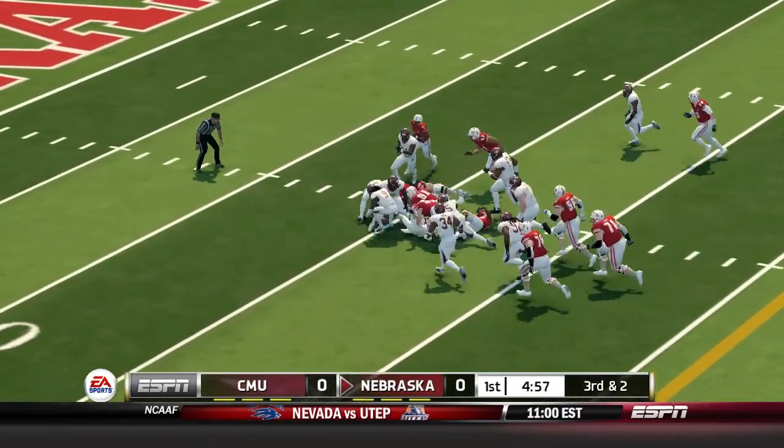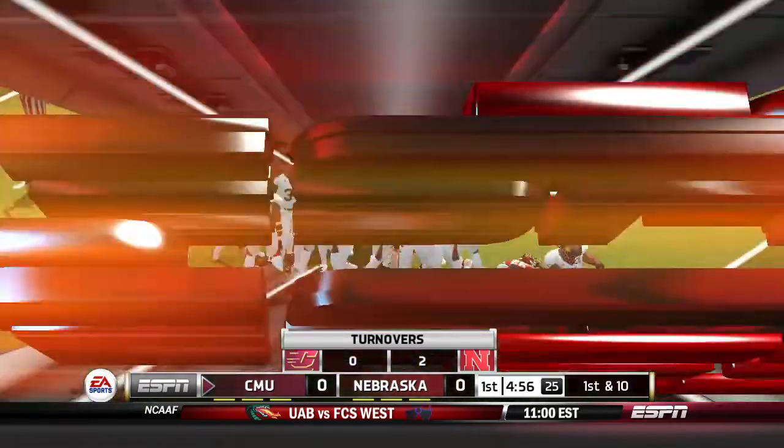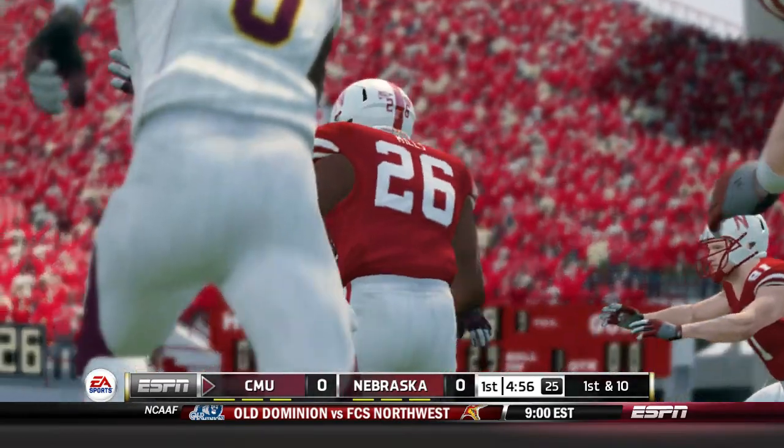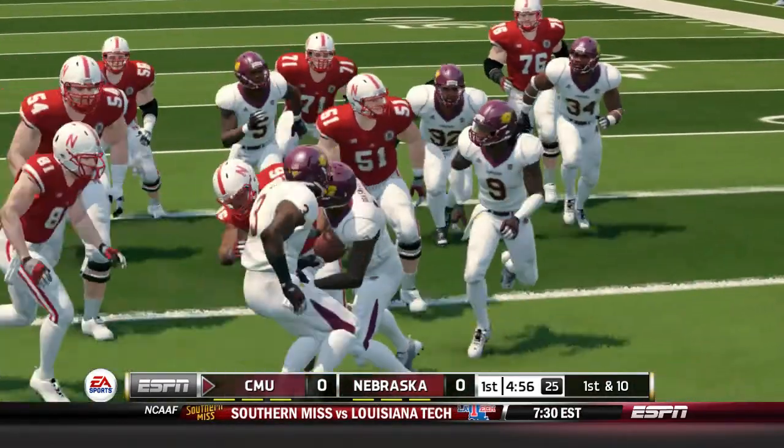He's at the 20. It's a fumble. It's recovered. Good hustle there by the D lineman. It's often an overused term when referring to defensive linemen, but that's what they mean when they talk about a guy who has a motor that's running. He never quit, and he played to the whistle.